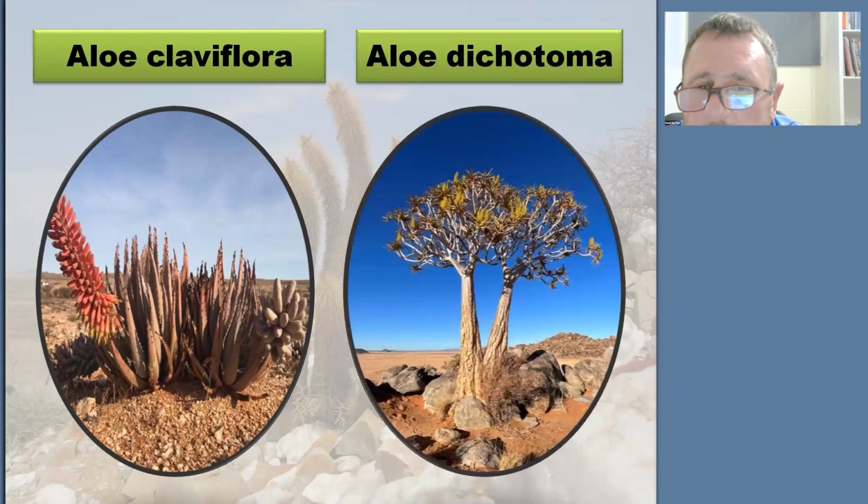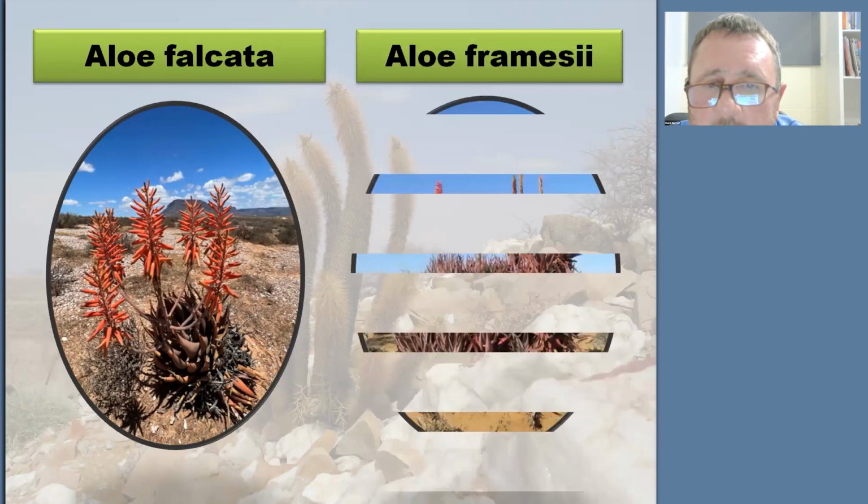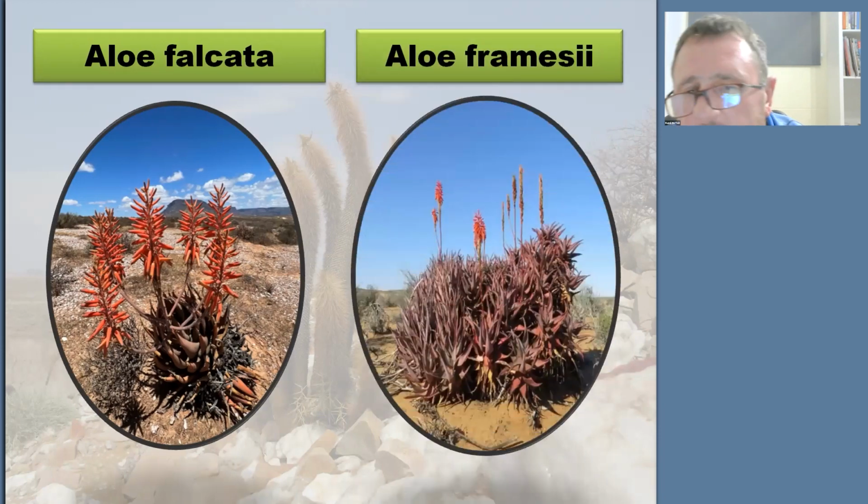And here's the Aloe dichotoma, growing widespread in the whole Namaqualand, the Northern Cape area, Western Cape area. So it is quite widespread, and as you can see, also flowers at the same time as the ramosissimas. Aloe falcata is also widespread in Namaqualand. Aloe framesii, you get it from the coastal zone area, Alexander Bay, Port Nolloth, up till Elands Bay, Lambert's Bay, all alongside the coast.